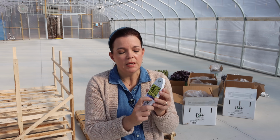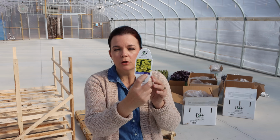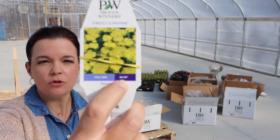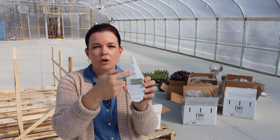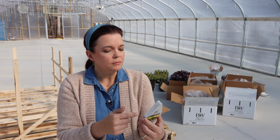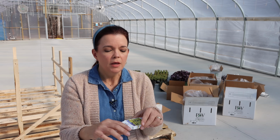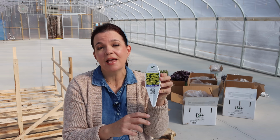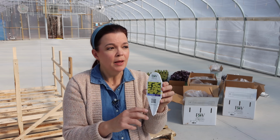You'll notice that there will be a number here. That number is for your height, so that tells you how tall it gets. And then when you flip over on the back, it has all the great information. So your growing zones, when does it bloom, how can you take care of it, what plants does it pair well with.